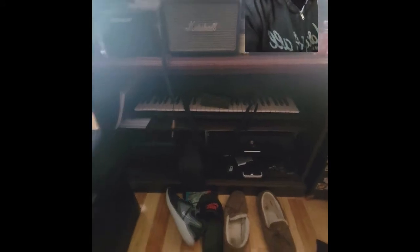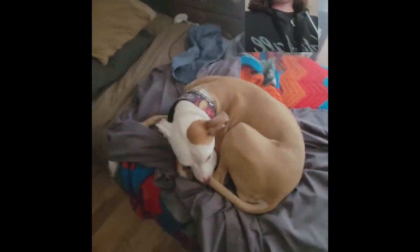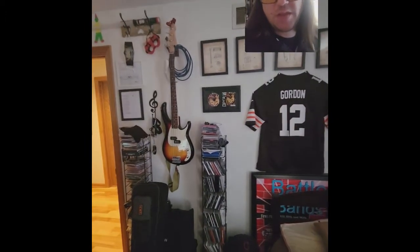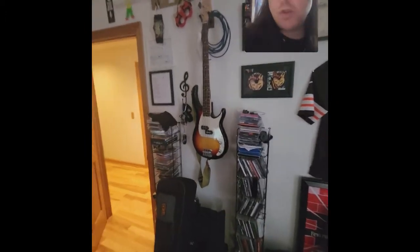Over here we just got decorations and another keyboard, a MIDI keyboard, in case I want some more range and more keys without having to press up or down octave on that MK225. It's my doggy Nevada. Hello Nevada. And then I got some guitars on the wall. Guitar, bass guitar, which goes on all my tracks mostly, another acoustic guitar. That's the summary of Stump Studios.